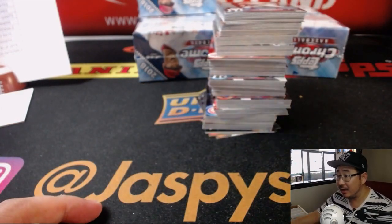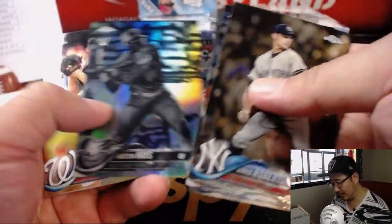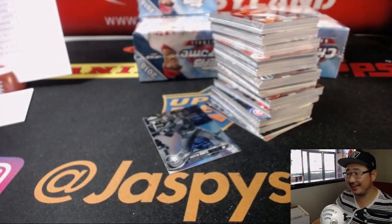Arthur saying that last orange Ohtani out of 25 sold for $2,700. Wow. I mean, I was gonna say I'd be happy with like $1,500.